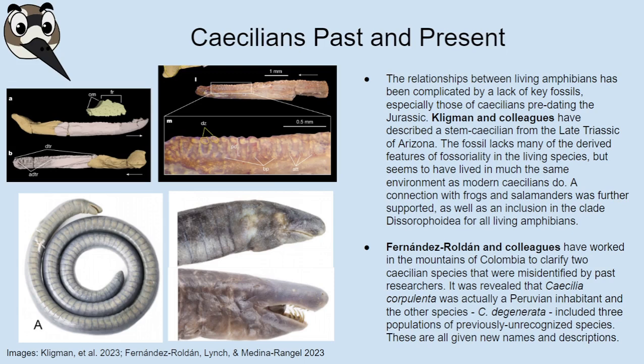Now, one link for the three groups, and something that is also shared with a subgroup of temnospondyls called dissorophoids, was also noted with this appearance of the teeth. In fact, in terms of the jaw morphology, there were some direct links that can be made between living caecilians, Eocaecilia, Funcusvermis, and then one genus of dissorophoid in particular, Dolserpeton.